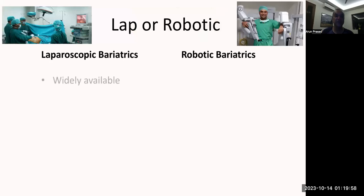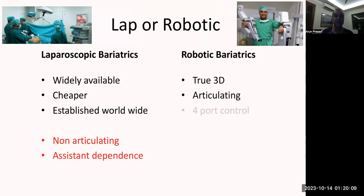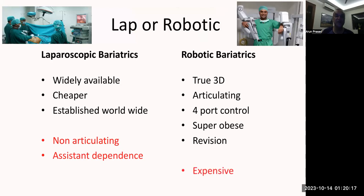We have laparoscopic surgery, which is widely available and cheaper, but it uses non-articulating instruments and is assistant dependent, while robotic bariatrics gives us a true 3D articulating four-arm surgery, good for super obese and revision. It is expensive, however, it causes less pain because the instruments move around at the fulcrum and cause minimal tissue trauma, thereby less pain and early mobilization after surgery.